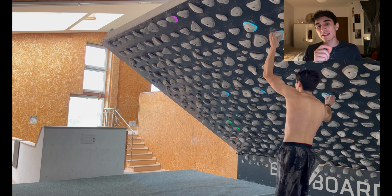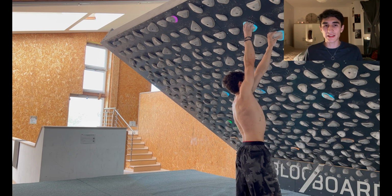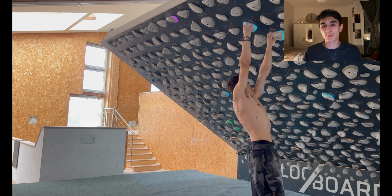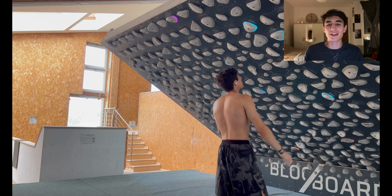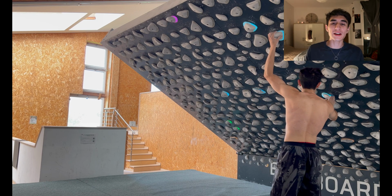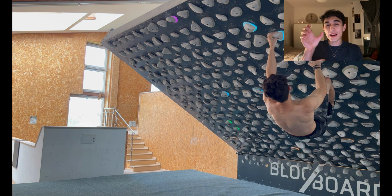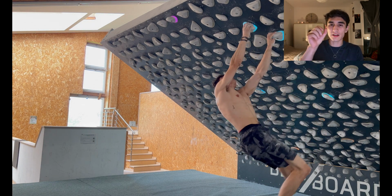Honestly, I maybe should have just stopped trying this boulder, but I was kind of in the thick of it, and the first part was cool. I should not have tried the boulder, but I kept trying it. But what I was trying to do is basically figure out how I can use this pinch and weight it as little as possible so that I'm not going to hurt myself.